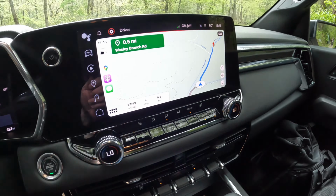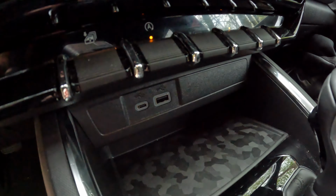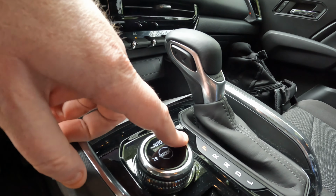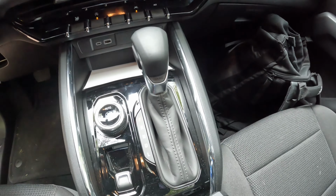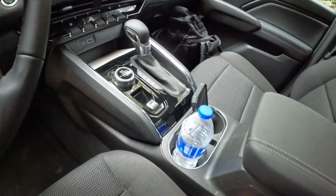But again, I love this screen here. Some of them, of course, have wireless charging, right here, though this one doesn't have it. You have different drive modes in this: 2-wheel drive, auto, 4-high. When you get to the higher trim levels, you get things like off-road mode, terrain mode, and so on. And there's your gear selector. Your gear selector has been moved over more towards the passenger side this year, because of the fact that you have the drive modes right there.